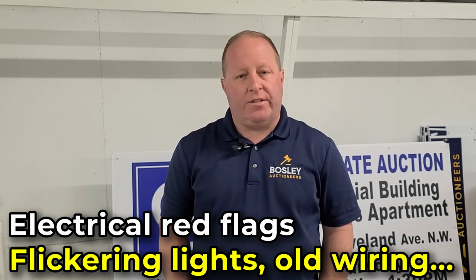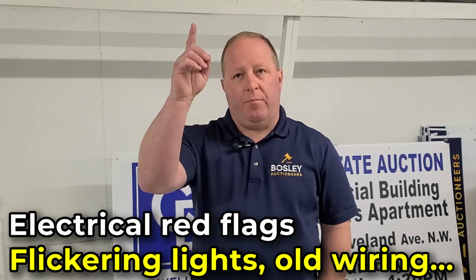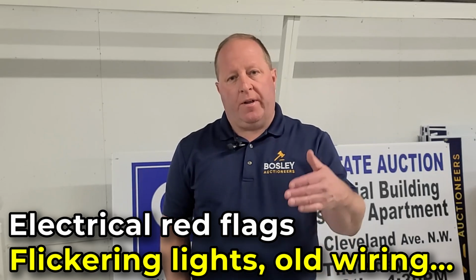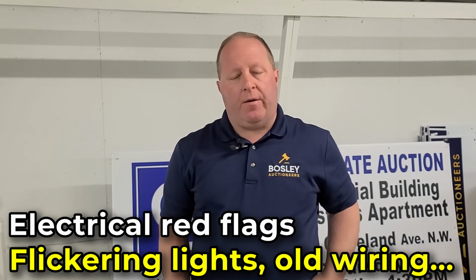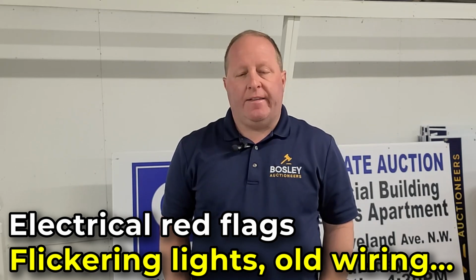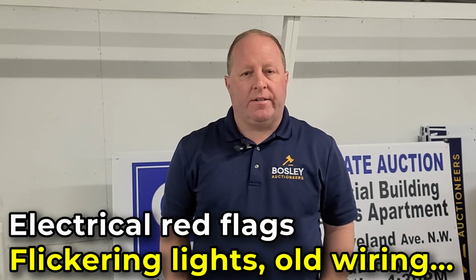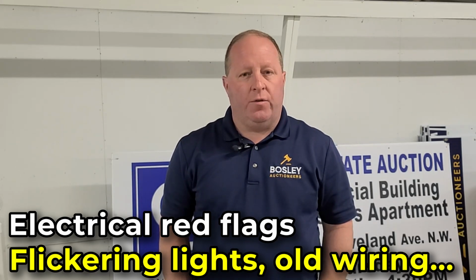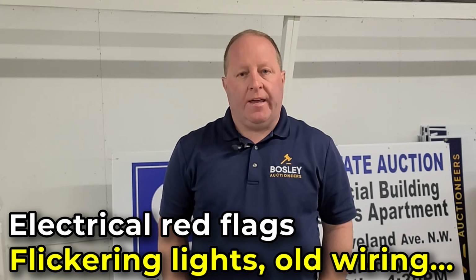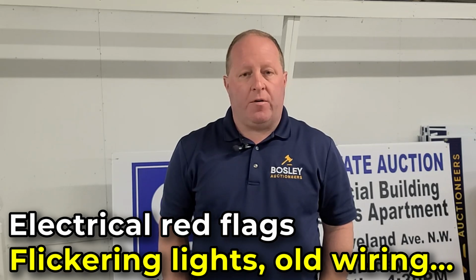Where I start is just outside. I start right up at the pole and I come down. And you'll see how weathered that looks where the meter is. If that wire looks very weathered, then you know you're probably going to be replacing that service. Get down and make sure that you've got a breaker box and that you're not dealing with fuse boxes or dangerous boxes. And just kind of go from there. Follow that wiring all around the house. Again, if you see something that looks wrong, it's time to call a professional.